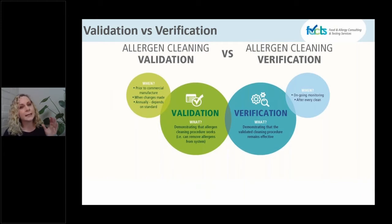So it's done initially, when you develop an allergen cleaning method, and then thereafter, if something changes, if you introduce new allergens, and if something went wrong, if there was an incidence of cross-contamination. And then typically most companies revalidate an allergen cleaning method annually. But it doesn't necessarily need to be done annually.